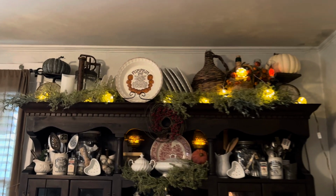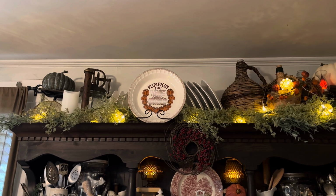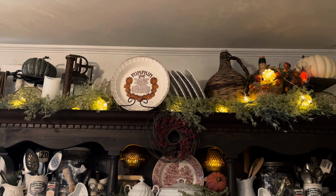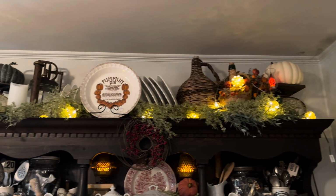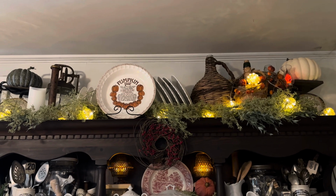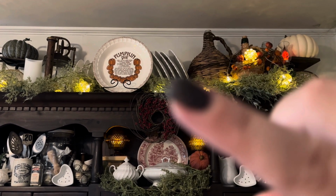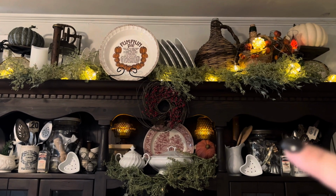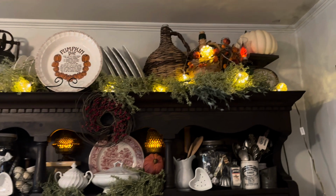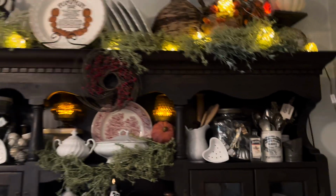So we'll start on top here. I did some vintage scales, some candles, some lighting, my old butter churn, some demijohns. I put a pumpkin on each scale. Behind this pumpkin pie plate, I have all ironstone platters and a chicken feeder to hold them up. And then I have 3 demijohns up there.